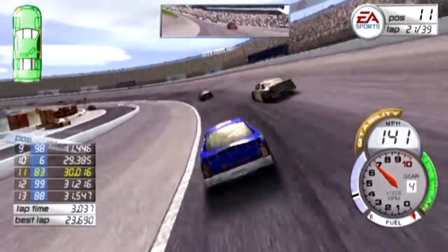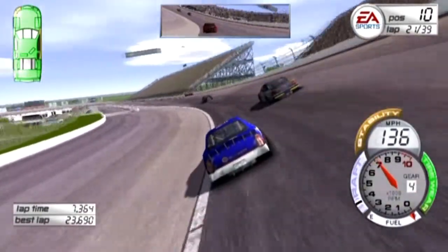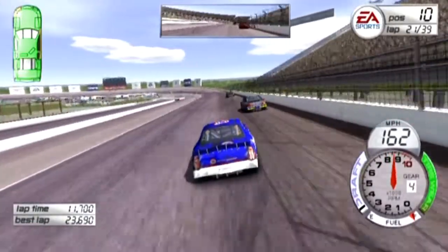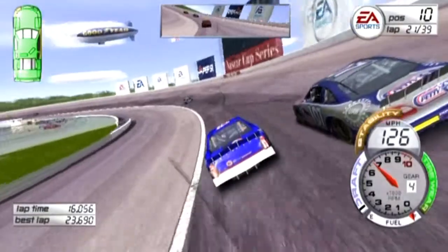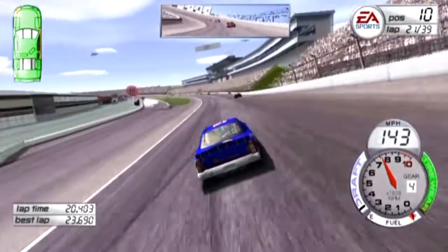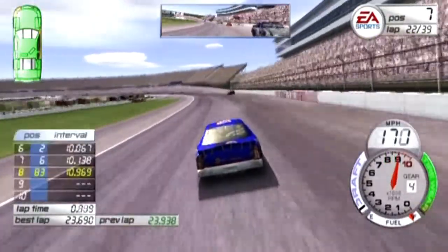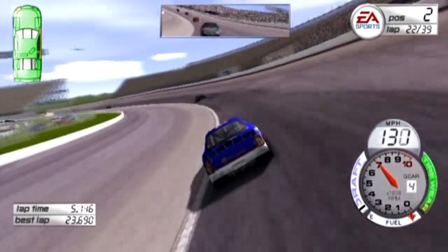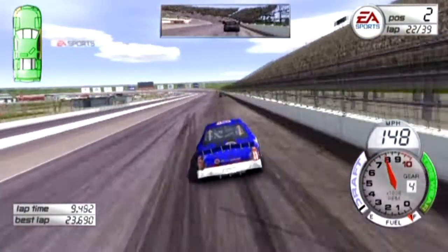So he was able to undercut us just a little bit. I'm going to get held up by a lap car. I had to get on the brakes. I didn't want to slam into the back of him. But that kind of killed my momentum coming off of 2. Alright. So now we're going to try to set our sights on Mark Martin. Lap traffic may play an effect here, but I am not 100% sure.